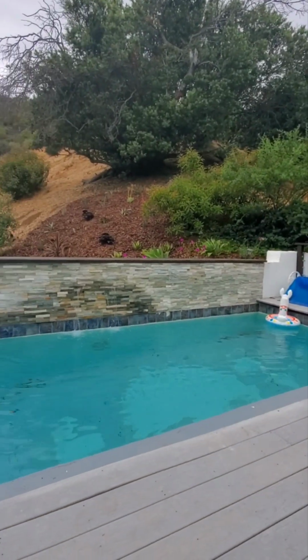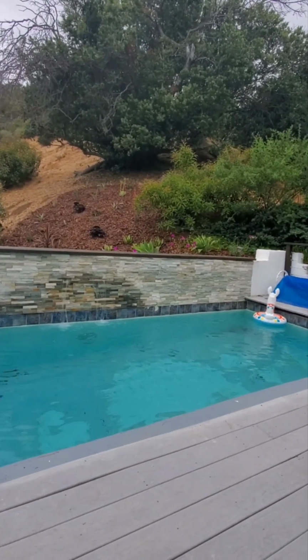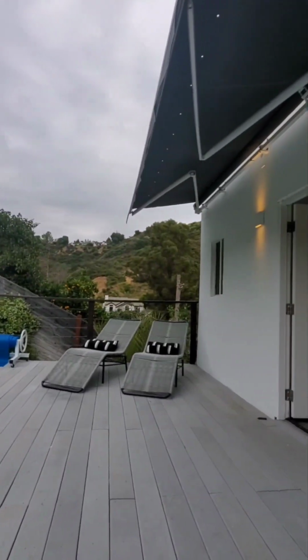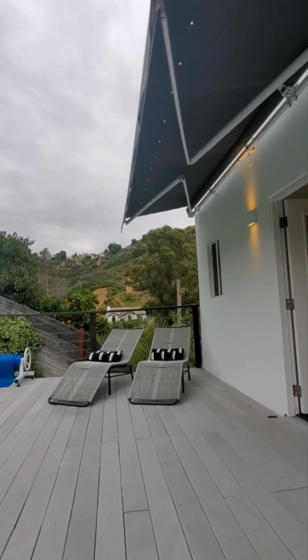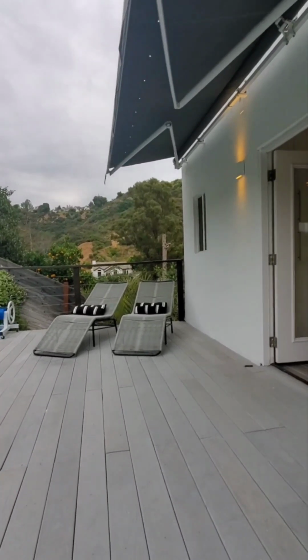So we're just chilling here right now. And we're gonna actually show you the first level, when you first walk into the home. It's an open space. There's another bedroom on that floor there. So as soon as we get up, we're gonna walk downstairs and show you that area. It's really nice.